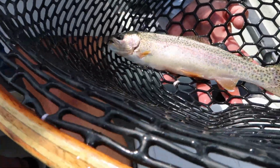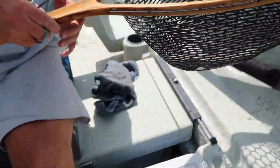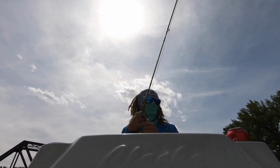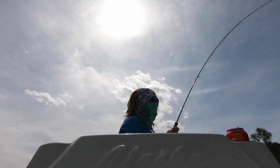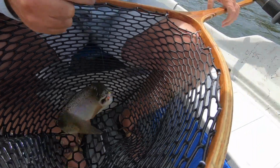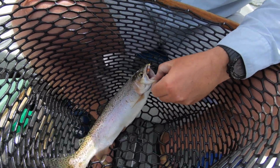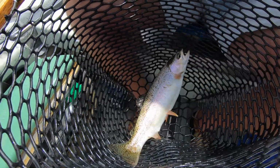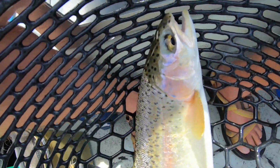Good. Yeah. Laid still for the photography. Whoop! Look at that fish. That is just a beautiful trout right there. Beautiful fish.